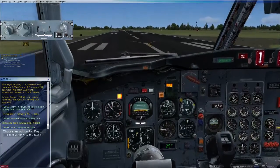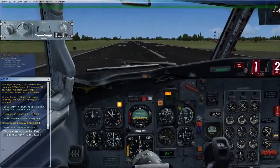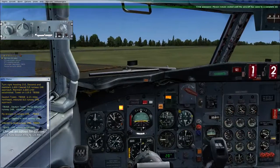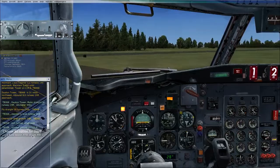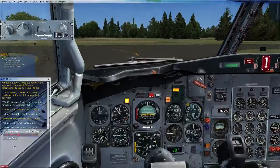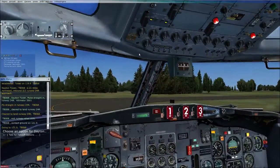Tango Bravo 068, exit runway when able. Please remain seated until the aircraft has come to a complete stop. Tango Bravo 068, contact ground on 121.9. Point 121.9, Tango Bravo 068.